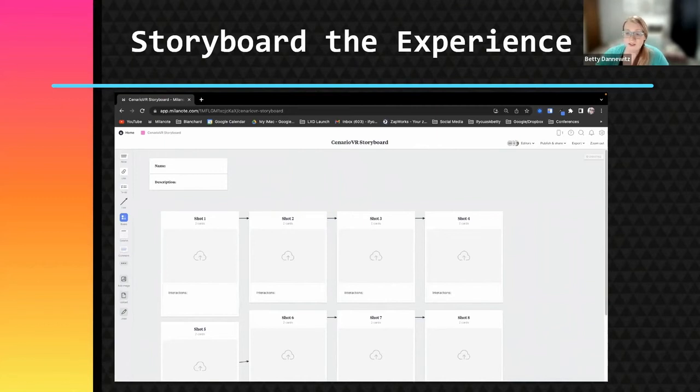You can also do this the old-fashioned way with Post-it notes. I have seen it done where people take a legal size piece of paper. You guys remember, well, first of all, you remember paper, right? Okay. And there's letter size and then there's legal size. Take a legal size piece of paper and draw a grid and storyboard it that way. Whatever works for you is what you want to do.